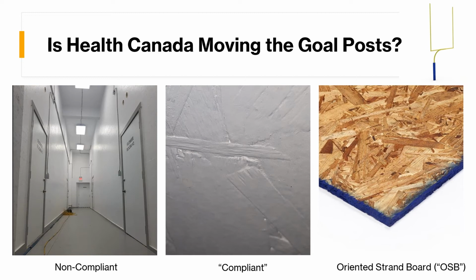This compliant facility used the same material, coated in very much the same way. And even though both of these facilities used the same material, one was approved and one was not. This can be very frustrating for folks because it gives the sense that Health Canada is effectively moving the goalposts.